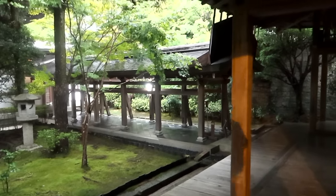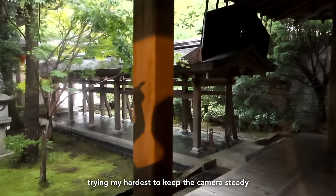The side of this building. Yeah, it's on the wall. Yeah, we can go around.